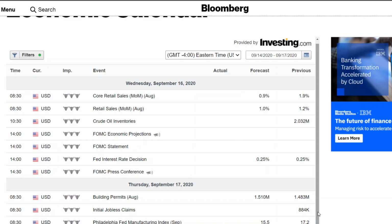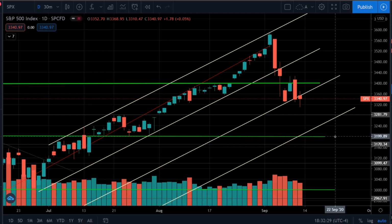Wednesday and Thursday are going to be the big fireworks days, I think, because we have retail sales and the Fed on Wednesday. And then on Thursday, we have building permits, jobless claims, and manufacturing. All right, guys, so that's the picture. This is a trader's market. We've got support coming in at 3280 and then at 3200. Be careful out there. The momentum is to the downside, and it's strong.